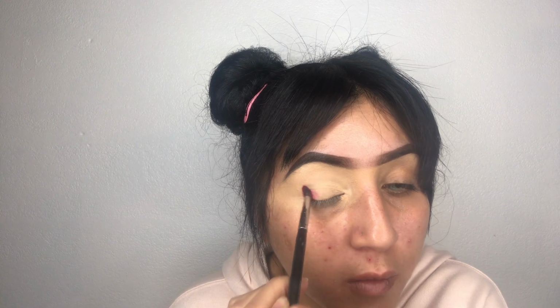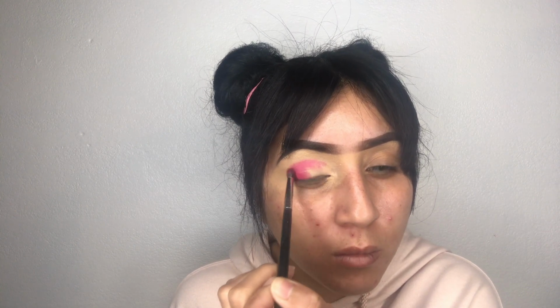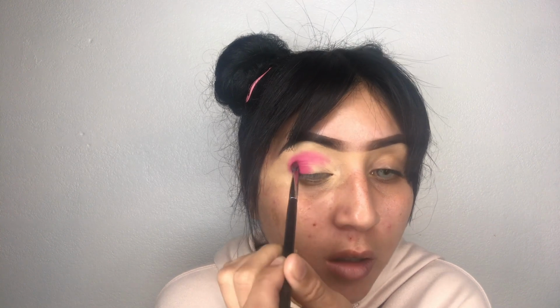We're definitely gonna go into the pink first, and I'm just gonna apply it to this part first. I want to make sure it looks very pigmented before I start blending it in. And so I'm just packing on the color right now. My hands are super shaky.